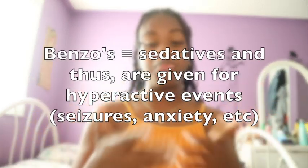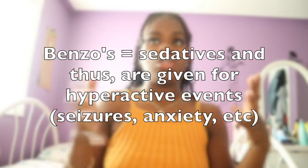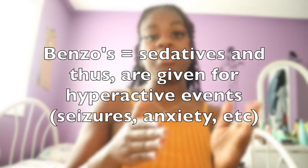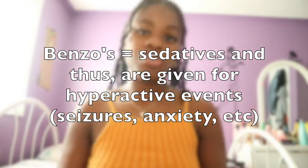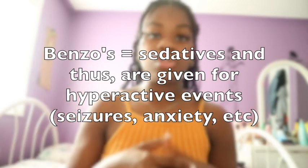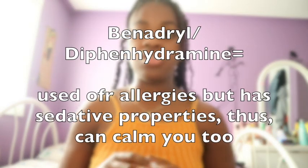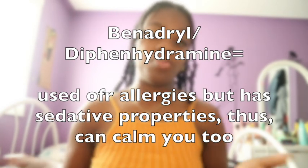Benzos are sedatives, hence why they're given for hyperactive events like a seizure, right? Because with seizures, your muscles are twitching literally all over your body. So that's a very hyperactive event, and you're going to need something that's going to slow that activity, like a benzo. It's also given for anxiety, because with anxiety, you're having hyperactive thoughts and you can't really calm down. So benzos will help you calm down. And then there's Benadryl, diphenhydramine. Obviously this is usually for allergies, but it also is a sedative. It also puts you to sleep.